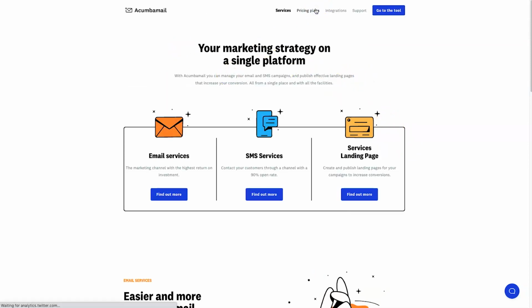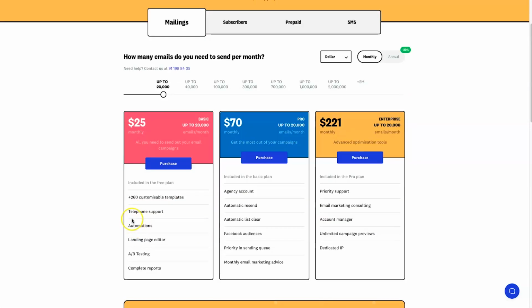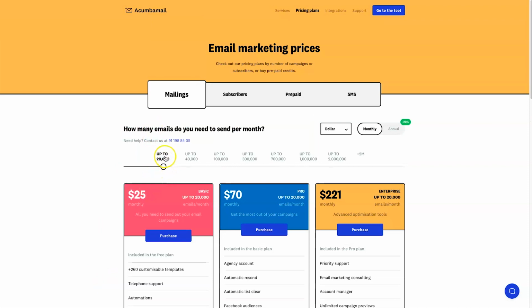Now, if we go to the regular pricing plans, just so you know exactly what you're in for. So first of all, we've got three different sort of variables here and one that doesn't seem to work. But first of all, let's look at mailings. We've got here a different slide scale for how many emails per month you think you're going to send. As you can see, the basic plan for $25 a month allows you to send up to 20,000 emails per month, which is pretty good. And you also get things like telephone support, automations, landing page builder, A/B testing, and reports. So that's actually really good considering not a lot of people would start off with over 20,000 per month. Of course, as you go up, all the numbers go up as well, but that's completely fine.